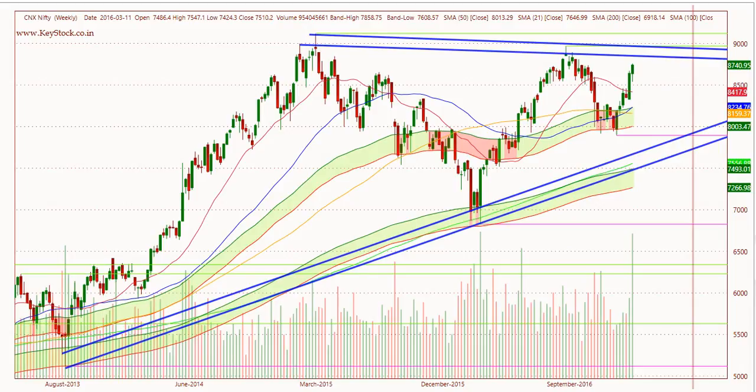Hi, welcome you all to the technical analysis review of Nifty Spot. As usual, let's start with the top-down approach. And the chart you are viewing is a weekly chart.